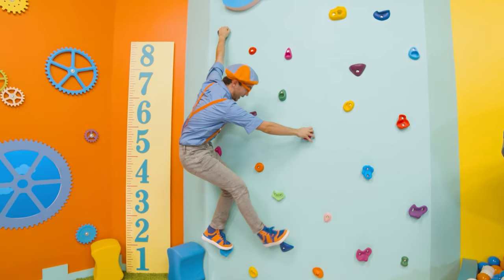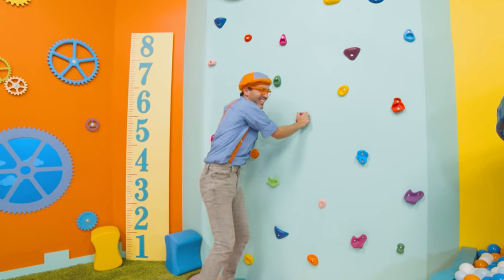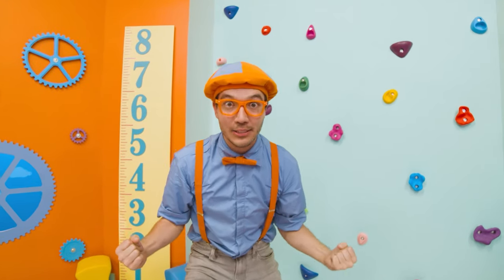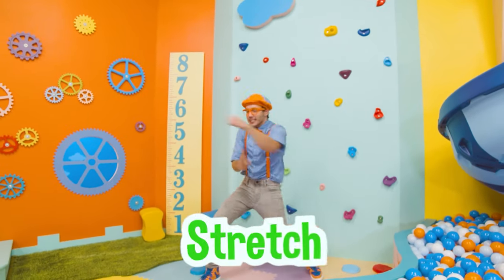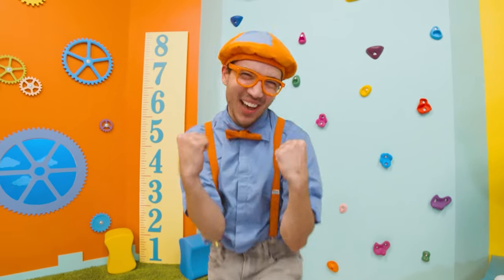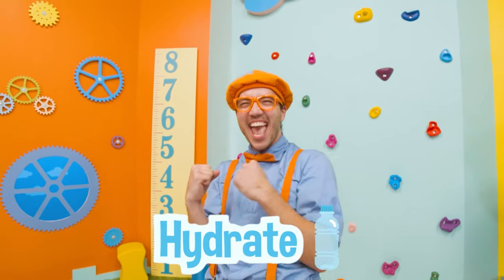Hey, it's me, Blippi. Whoa, and this is really fun rock climbing, but it's a little tricky. Hey, that was so much fun. Hey, let's do some awesome exercising. Let's do jumping jacks. Don't forget to stretch. Whoa, exercising is so much fun. And always remember, after you exercise, to stay hydrated.